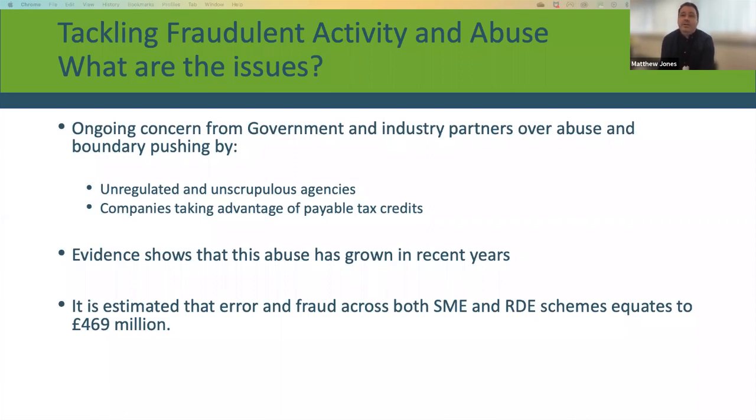So that's where, like I said previously, a company doesn't need to have made a penny in profit or paid anything in corporation tax, and they can still get money back from the government. So what they had was these fake businesses being set up, including fake expenditure in that, and essentially putting a claim in with HMRC to get a payable tax credit. They run off with the money, the company just dissolves, and obviously it costs the government quite a lot of money. So they're trying to tackle that as well. So evidence has shown us a growing trend in recent years and is estimated around £469 million of error and fraud. That's error and fraud, obviously included in that, but as you can see, it's quite a sizable amount of money.